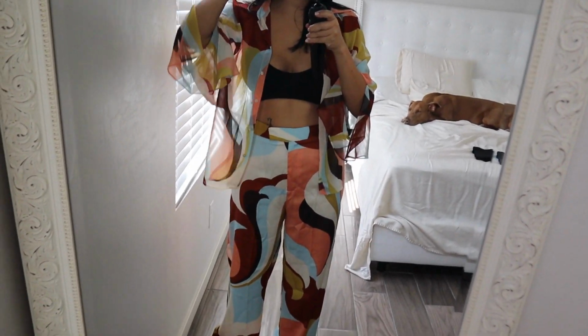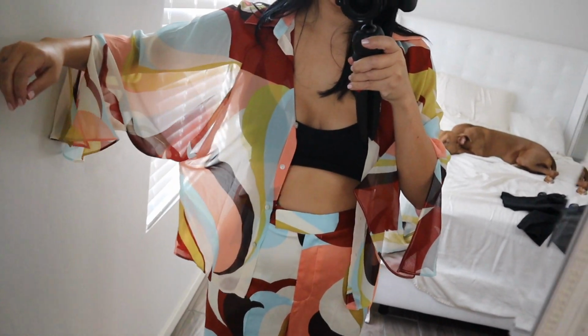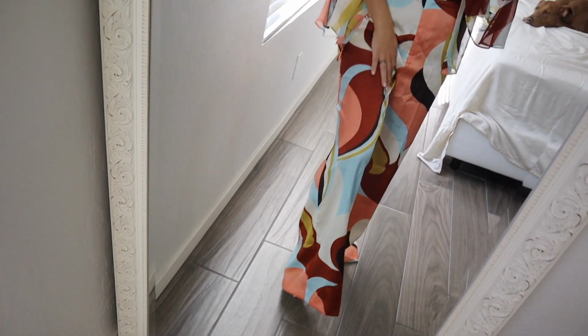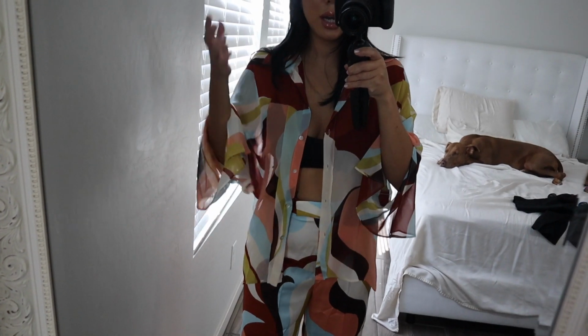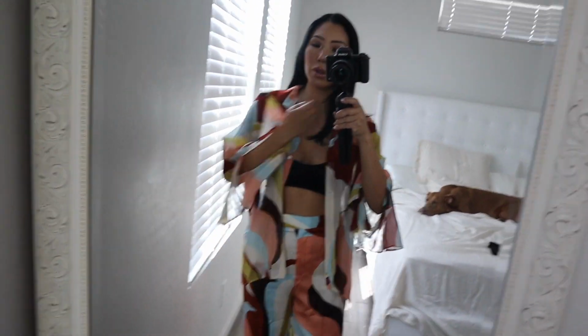For this outfit, it's another set, except the fabric is different. So the top is a lot more sheer, and the pants are a satiny type fabric, but I actually don't mind. I think that's so cute. I like how the top looks very airy and light. You can button it up if you want, but I thought it looked cuter like that.